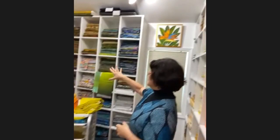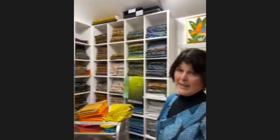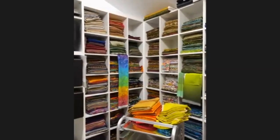Then you'll see some of my fabric collection back here. This is just the corner. I always love seeing everyone's fabric collections, because it's just like an explosion of rainbow color. It's so beautiful to look at. And I've been quilting for 40 years, just so you understand. I've been collecting fabric for 40 years, so I have a large fabric library.